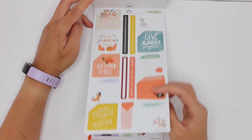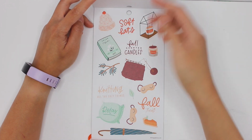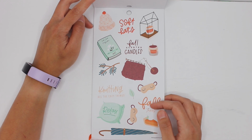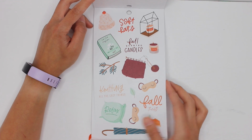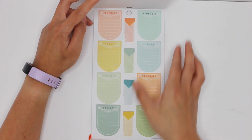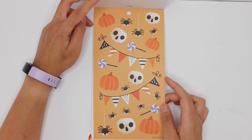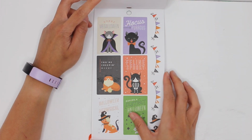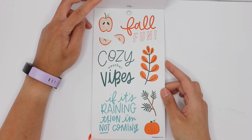I have to admit, I don't know if I would use all of this. I say I'd use it for a couple of weeks, and then I see the whole knitting section. This speaks to me. Knitting, all the cozy things. Yes. Love those 2 pages. Okay, you guys might hate me, but I'm not big into decorating for Halloween. Though these are pretty cute. The apples, if it's raining, then I'm not coming.